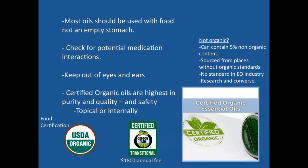Keep them out of the eyes and the ears. That's a generally good principle to follow, unless there's a clear indication that that's something one should do. We were in a situation out of the country, and my daughter developed an earache, and all we had available was tea tree oil. Tea tree oil is one of the safest oils that you can use, and we did actually use that in the ear canal, and that helped take away her earache in that situation, which was helpful. But you do want to just in general keep them out of the eyes and ears.